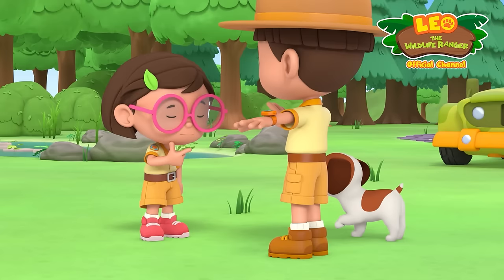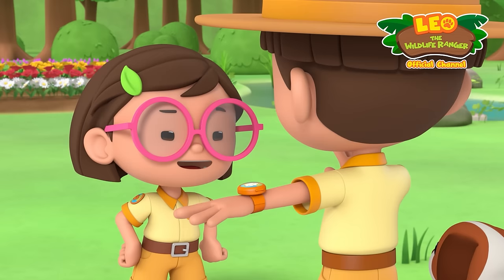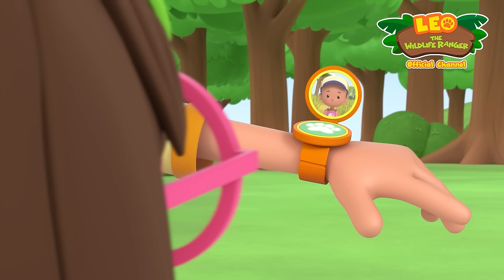Look, over there. No, Hero. If we move, we lose. You guys are good. It's your watch, Leo. Aren't you going to answer it? No? Well then, Junior Ranger Katie speaking.